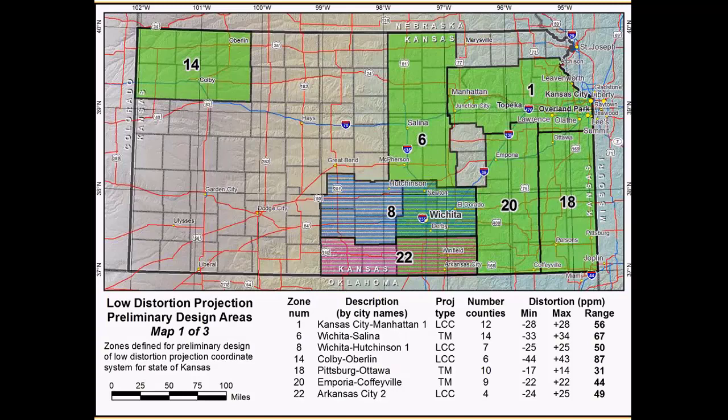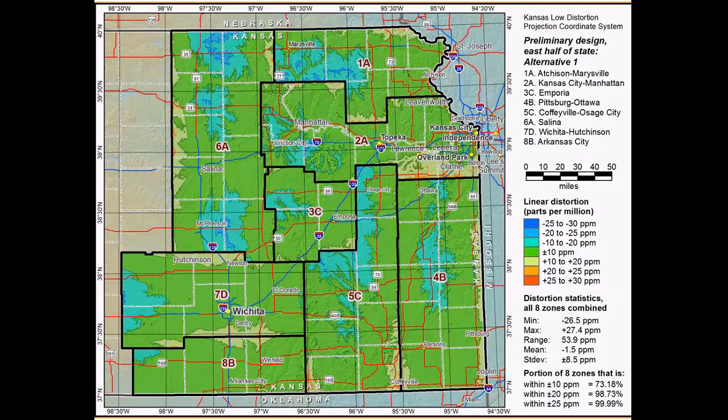The only difference between this one and this one is splitting that into two zones. And that was, if I go back, there's quite a bit of positive distortion down here, and we just thought it'd be nice, and better, to have lower distortion in this big metropolitan area. So by chopping that in half, we could do that. So that was the eastern half of the state. Sort of settled on that.